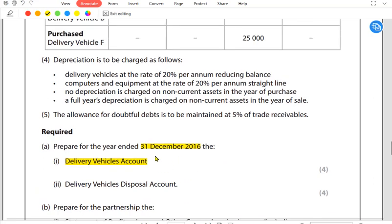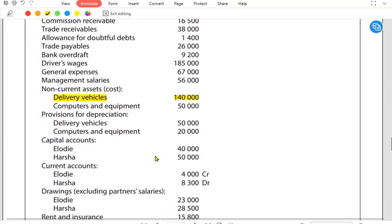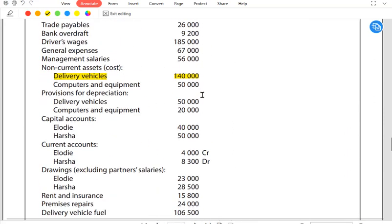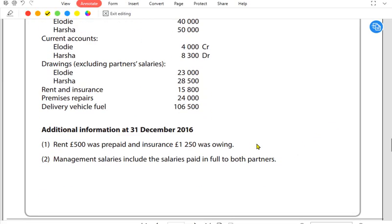Okay, so let us first of all write a balance brought down. We have delivery vehicles, how many? We have delivery vehicles worth 140,000 sterling. Okay, so let's write delivery vehicles 140,000 at the start of the year. So the year must have started on 1st January 2016. Now, have we bought or sold any vehicles this year?